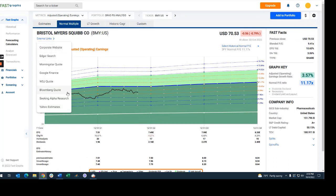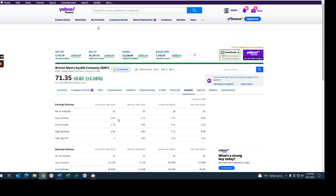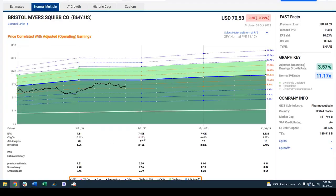This is a research tool that's designed to help you research stocks faster and more efficiently. I can go into Yahoo, for example, and look at estimates, and I get a different number of analysts, and I get 751 and 801. If I go back to FAST Graphs, I had 749, which is 2 cents lower, and 799, which is 2 cents lower.